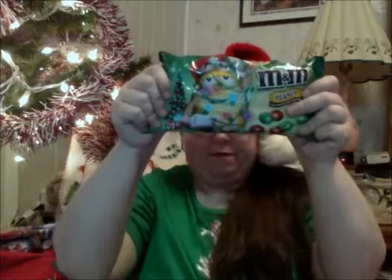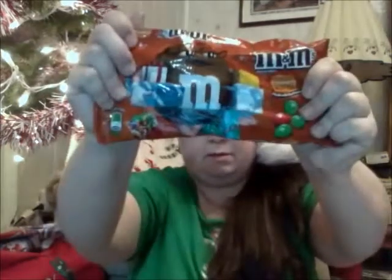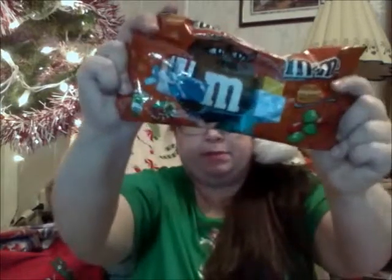I have a bag of peanut M&Ms. I actually forgot I had gotten those for my stepdad already, so. I have a bag of peanut butter M&Ms. That'll be for him. And I have an extra bag of peanut butter M&Ms. I always try to get a couple of extra small things to have on hand in case somebody comes or somebody gives you a gift and you don't have anything for them.